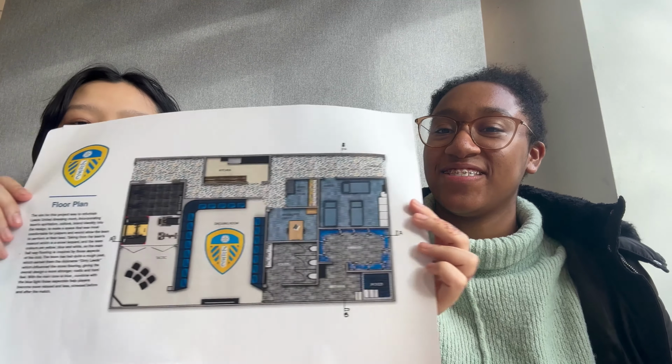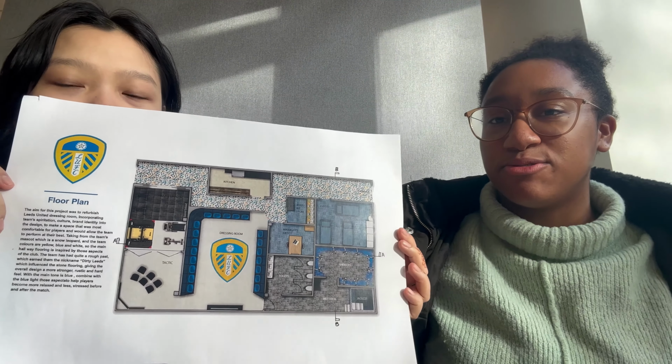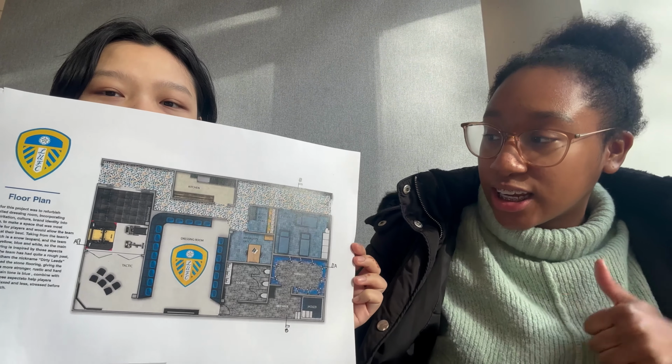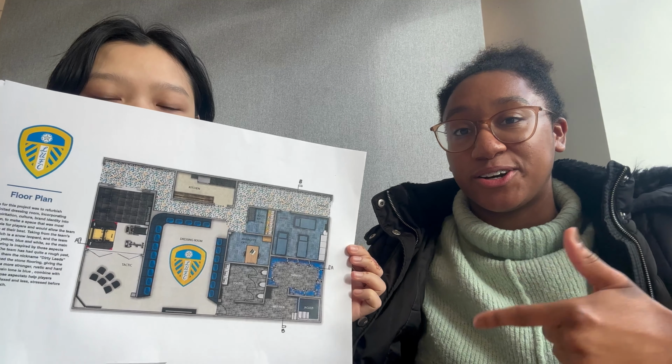Do you want to show your boards? We look pretty similar. Yeah, they're pretty similar. So basically the project was we had different football teams. We got Leeds United and we had to create a dressing room. Include kitchen, tactics area, warm up, physio, boot and kit room, manager's office, toilets, showers, jacuzzi, stuff like that. So this is what we came up with.